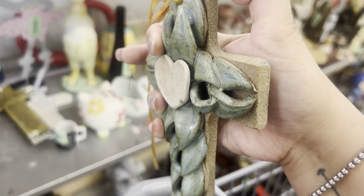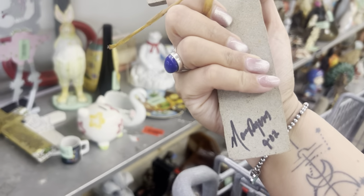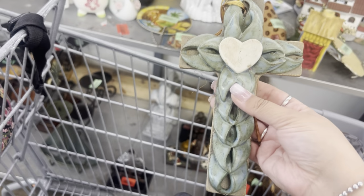This one has a little chip, but this is really cool. It's 99 cents. It's a pottery cross. It's really not bad if you just use a nail file and sand it down, that's totally fine. It's a really cool pickup.